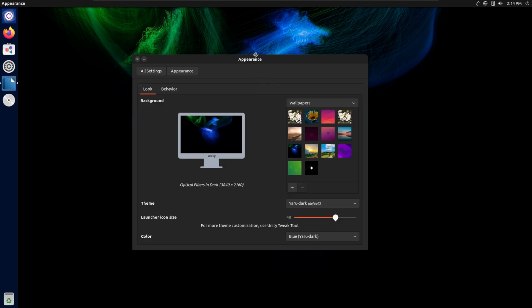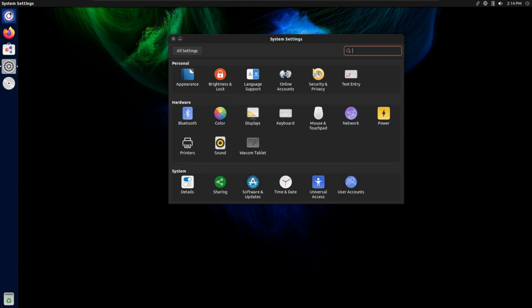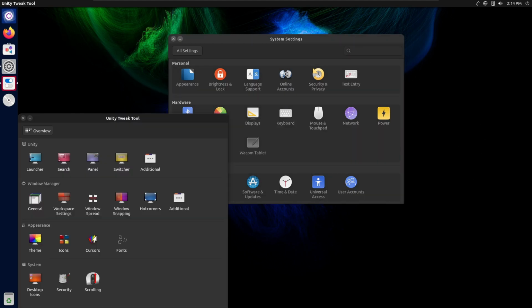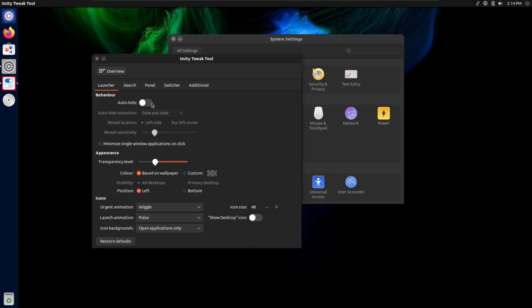So the appearance I showed you earlier, basically that is all. Let us see, let's open the Unity Tweak Tool, right? It will help us change some of the things that are there. So first we have the launcher. We can turn on auto hide.